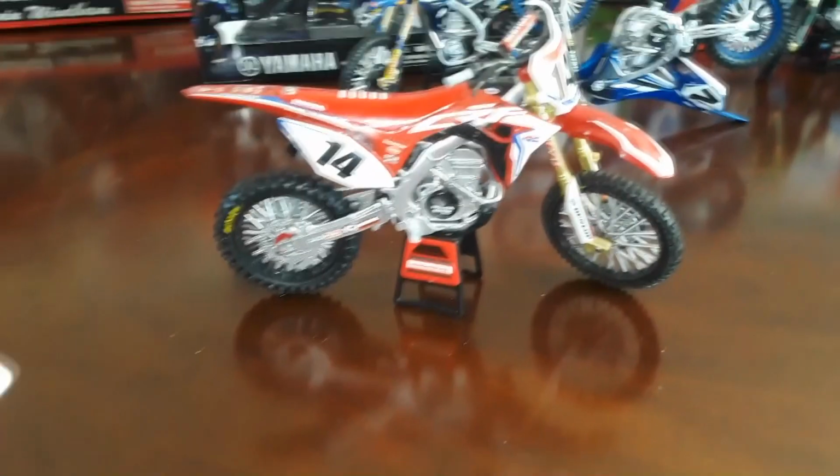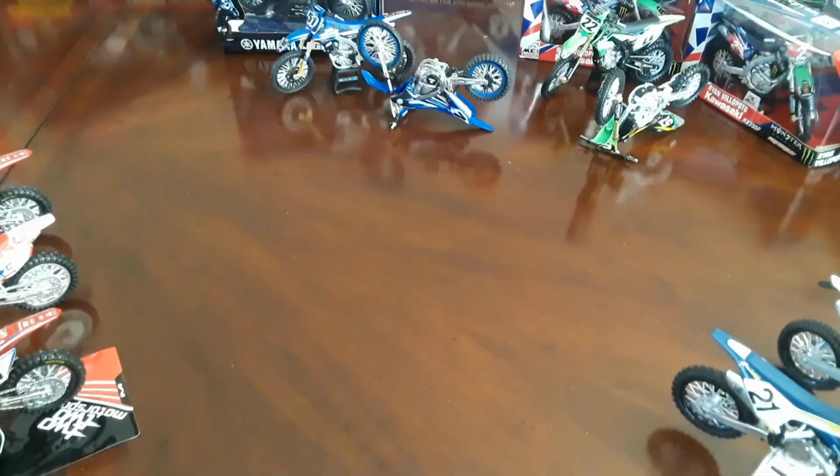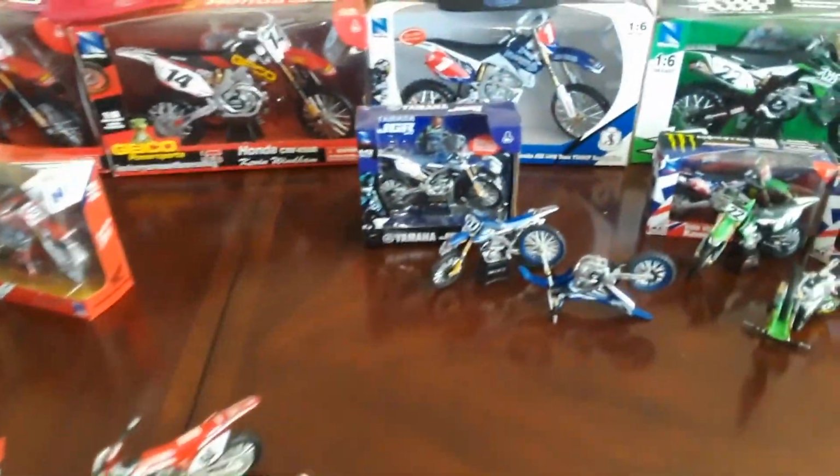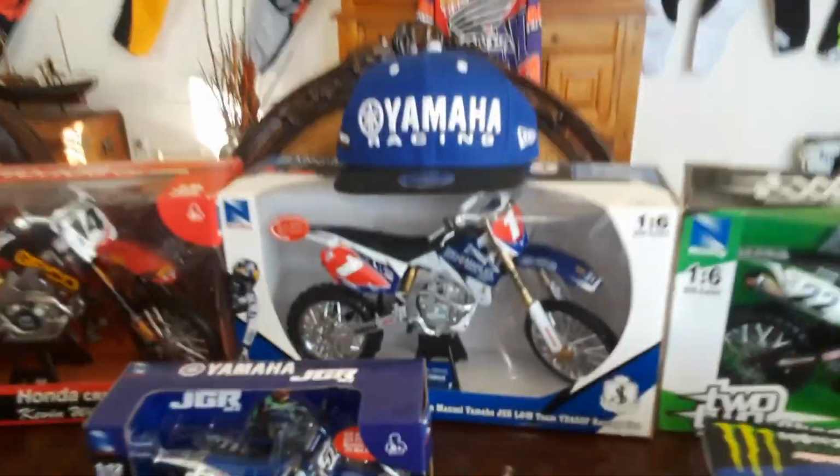Let's move on to Yamaha, then we got Kawasaki, and that's it. Alright guys, on to Yamaha. And I'm going to show you my absolute favorite bike of the collection. Again, take a look at this. This is a pretty extensive collection that I've got here. I mean, it's not really that many, but some of these are hard to get. This one was very hard to get.